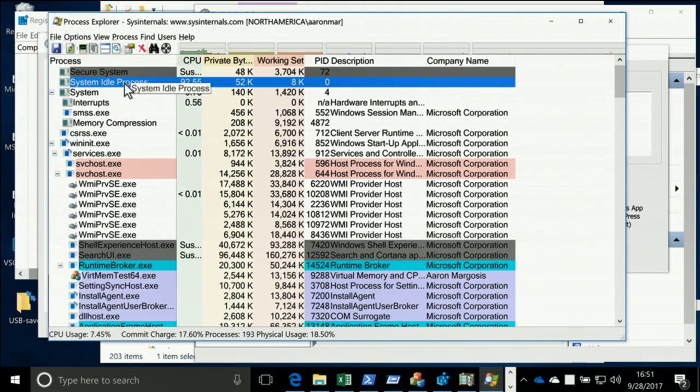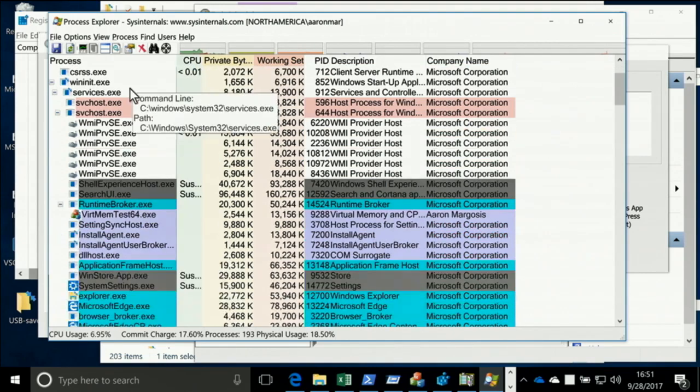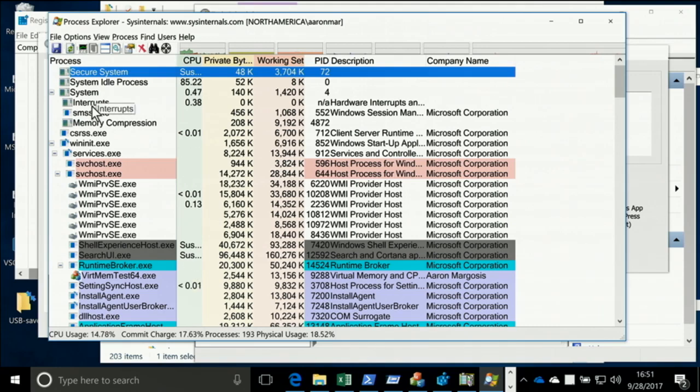The Secure System process, that's not LSAIso, is it? Did they rename it? I'll have to get back to all of you about that one, because I've only started setting up this machine, and I don't have Credential Guard on here, and that's what I thought it was, but I don't think that's right.